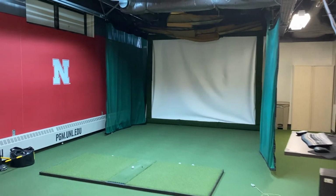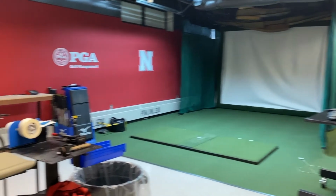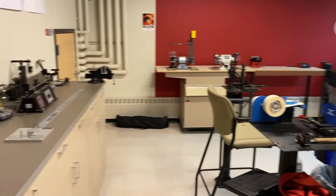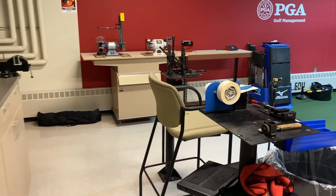So we'll back up here so you can kind of see everything. So this is our lab space. The back side of the lab here is dedicated to golf equipment, club repair, alteration technologies.